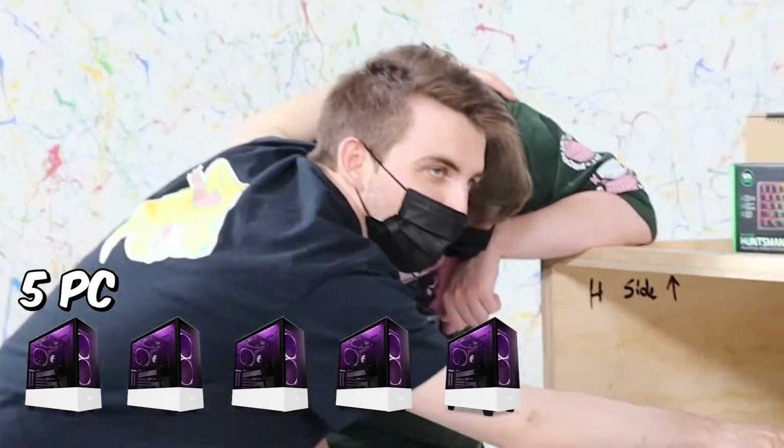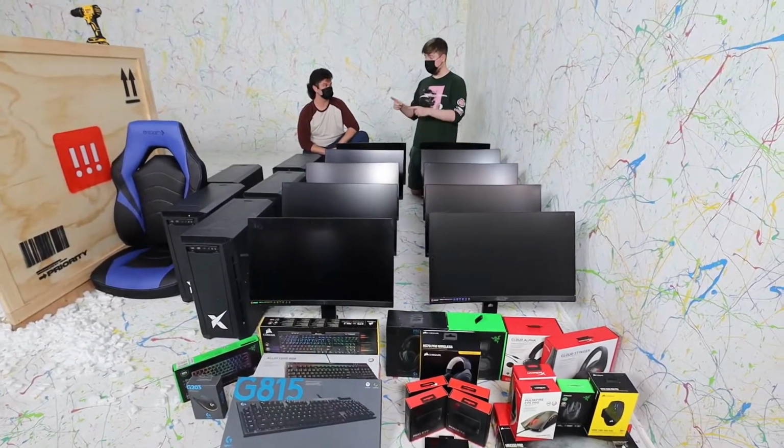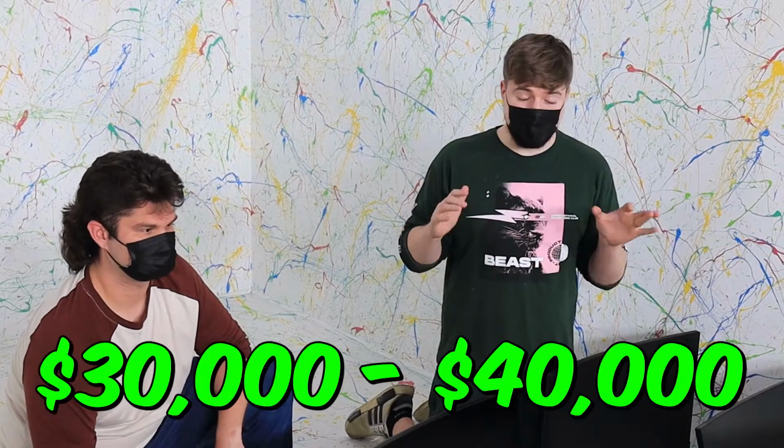1, 2, 3, 4, 5 ultimate computers. I don't even know how to use a computer that well. Sam, we did the math and all this stuff you see here that you got in your crate, we estimate is worth between $30,000 and $40,000. Shoo-wee, bro.